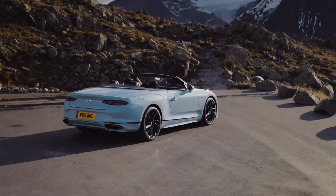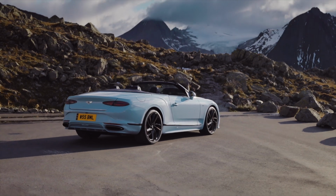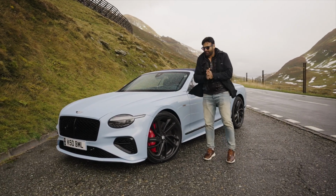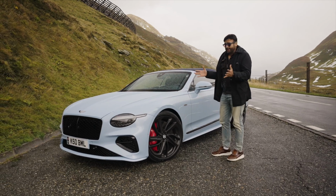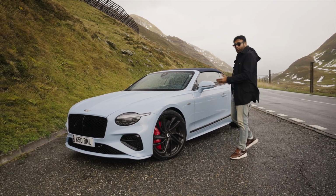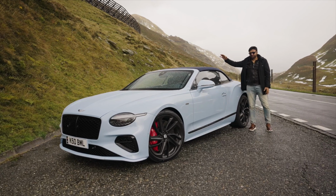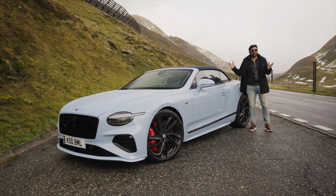Look at this design. This is beautiful. These are 22-inch rims, and this alloy is also very special. This is one of the biggest brake calipers on a tire of this size on a car like this. This weighs 2.5 tons, and the sleekest thing is that it is a convertible. That's why it's called GTC.